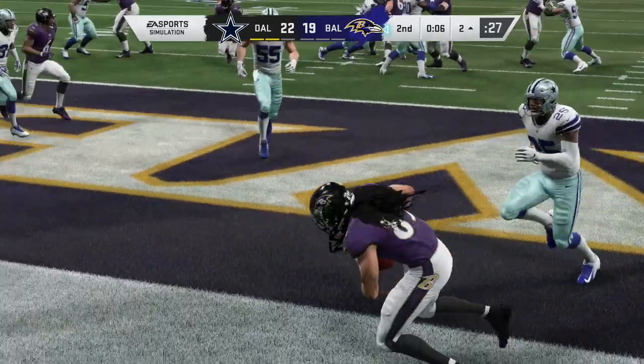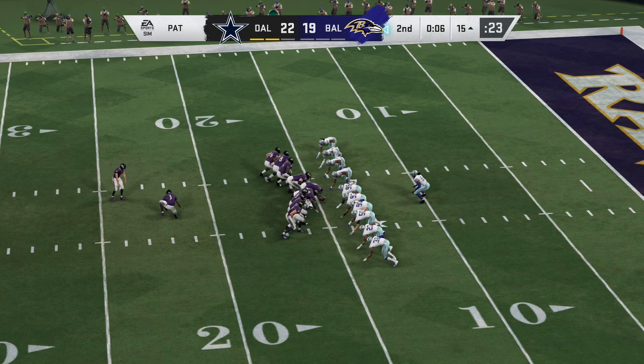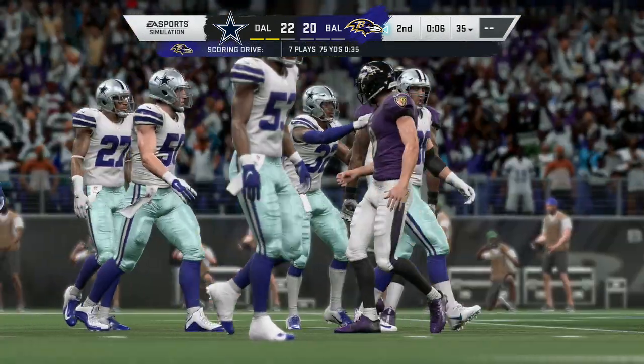That's one of the better examples of clock management I've seen. Whittled it all the way down just about and still put the ball in the end zone. Yeah, just a methodical drive and something really to take into the lockers here. Tucker with the extra point, and the lead is down to 2.